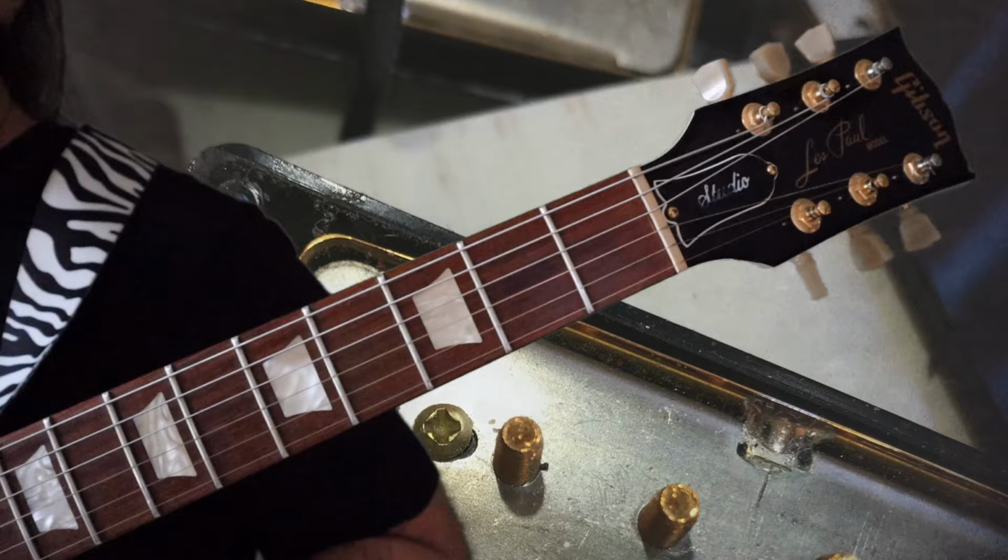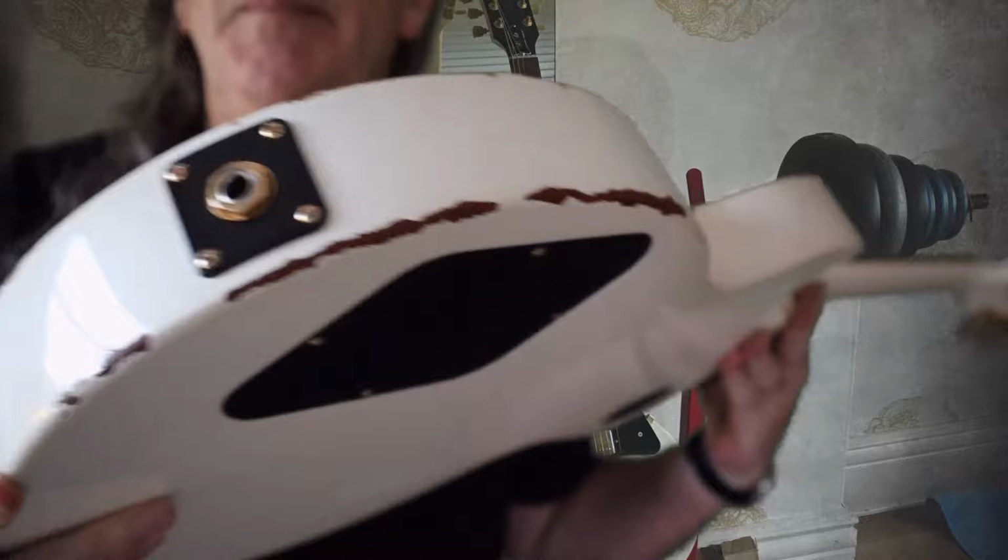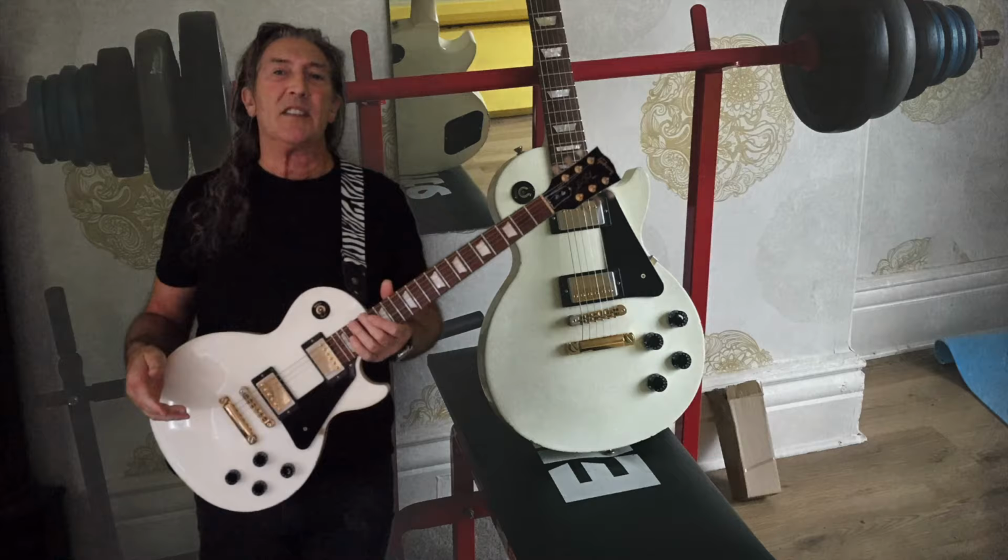So yes, we've got gold hardware that is clearly as tarnished as you like, and certainly the bodywork, well, the mice have been at that one, haven't they? But it really doesn't matter. The overall presentation is pretty good. I mean, it definitely looks like a rocker's guitar.